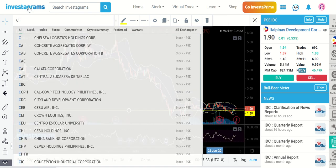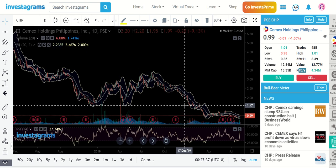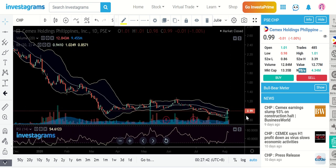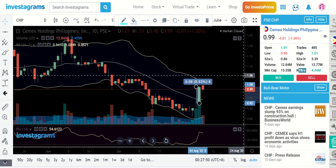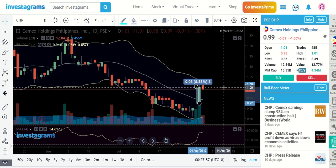CHP. As for CHP, also moving sideways over here, and we had some slight recovery the previous day. How much is this? Yeah, because that's an 8.53% increase in just a day in the Philippine market. That's already a significant amount.